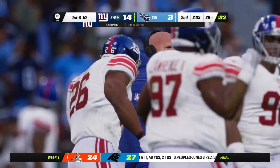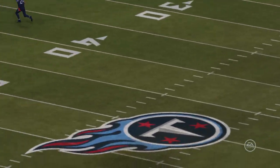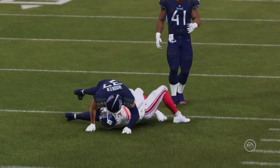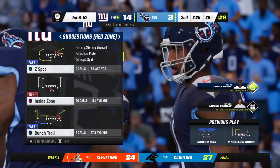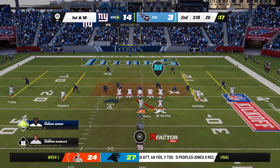I wonder what the next play call is going to be, because after a big play like that, a lot of teams like to use the momentum to launch another one. This offense in midseason form here in the opener.